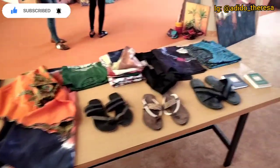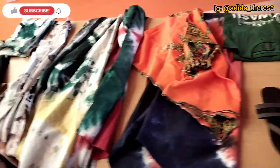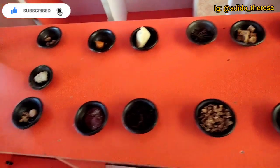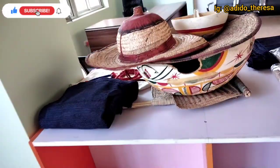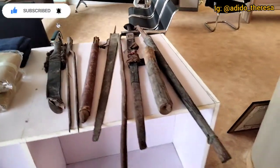So of course, we took some pictures here, and you know guys, this particular building we are in is the 3-story building. Like I said earlier, the 6-story building is not yet opened, it's still locked. So this is the only one we have access to, and trust me, I was wowed when I got there, when I entered, because that's the first time I'm seeing such a library.